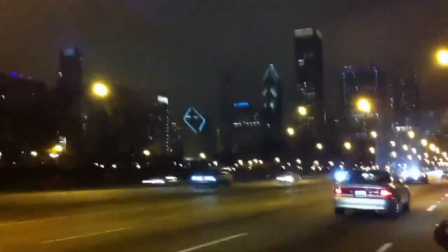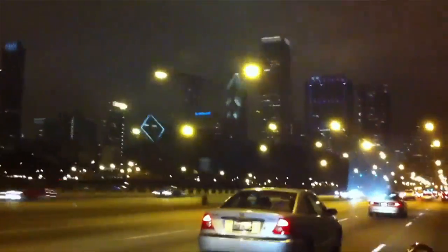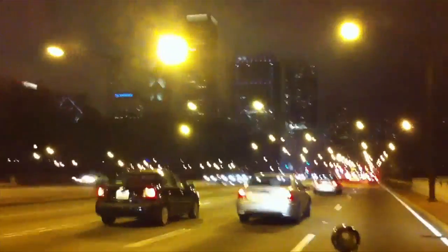Here we are cruising Lakeshore Drive right next to downtown Chicago on Sunday night. So far the trip's gone great. The weather is actually pleasantly warm, and the car's doing great.